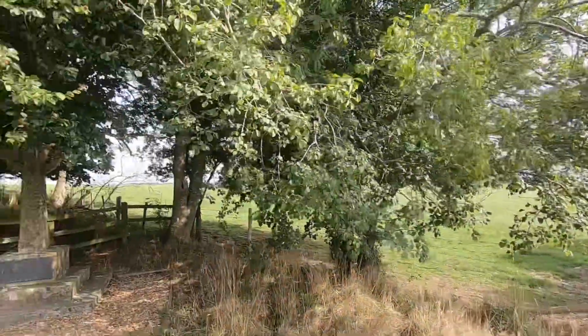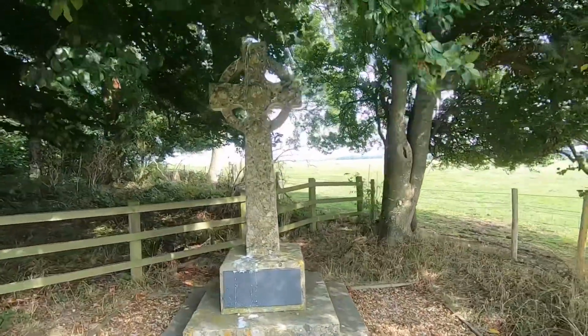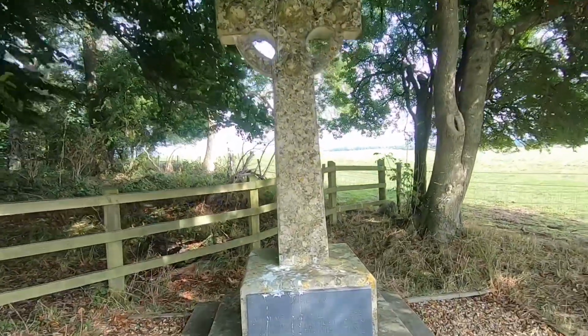Okay, so I just finished with the stones, and on my way back down to the car I noticed this marker here. It's to a trainee pilot, a Major Hewiston, who was on leave from India and was trying to obtain his pilot's license. This all took place on the 17th of July 1913.